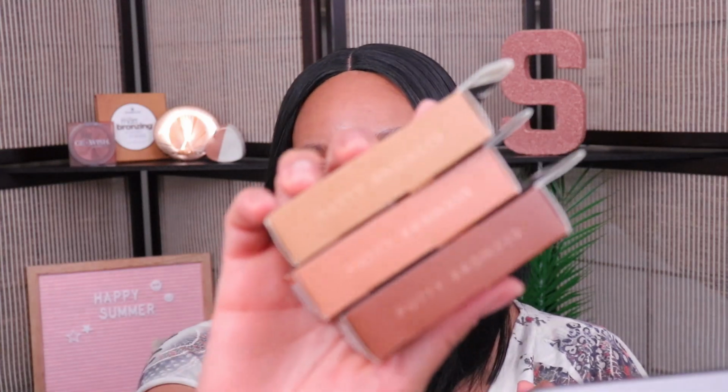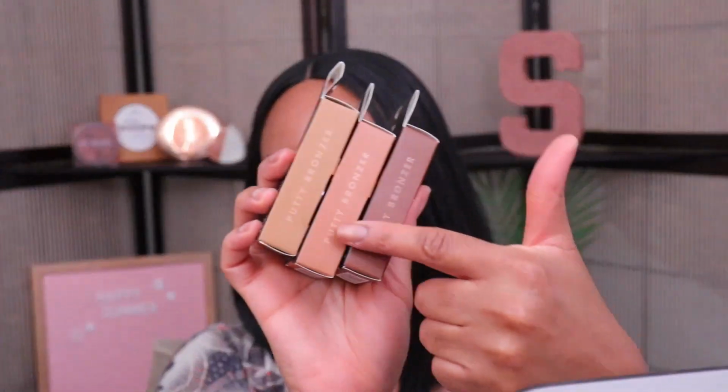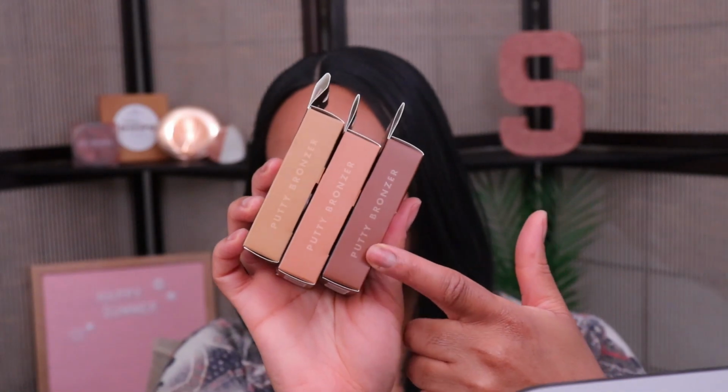So I have 3 of the shades here, so let's take a look at the swatches on the box because in my experience, these swatches that e.l.f. puts on their packaging, a lot of times they don't look the same as the actual product color, but I think based on here, this is probably going to be the shade that I'm going to use, or maybe mix these 2 together, but we'll see. So let's do some swatches.